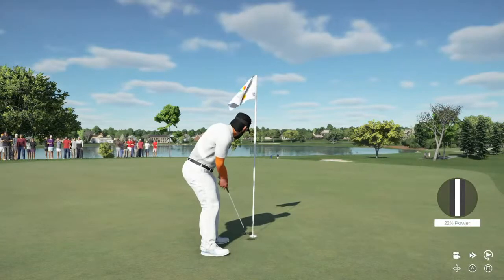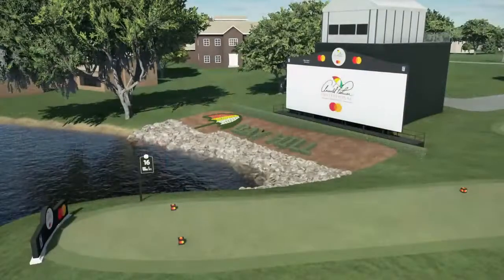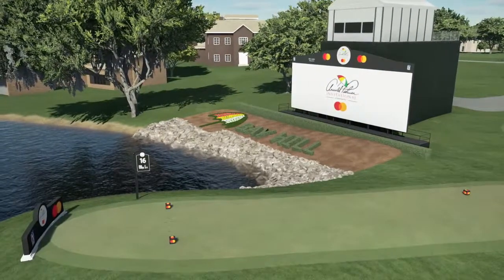Well, what a way to bounce back. Nice putt to hold. Was a good effort. And with it, he moves to 1 under par. Nicely played. Moving on up the leaderboard now after that hole.